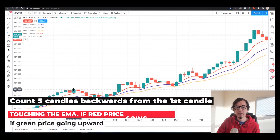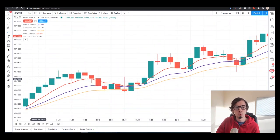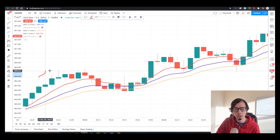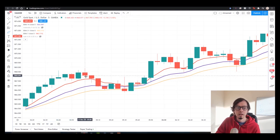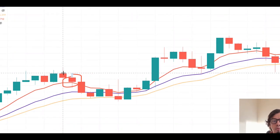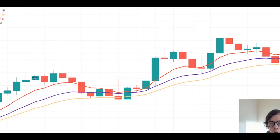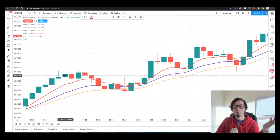So let's do it in action. Here the candlesticks did not touch any EMAs. Nice. We wait. Okay. Then this candlestick, as you can see, touched one of the EMAs. So this candlestick is our trigger candle. Then we count 5 candlesticks back. 1, 2, 3, 4, 5. Then we choose the highest and lowest points of those candlesticks.